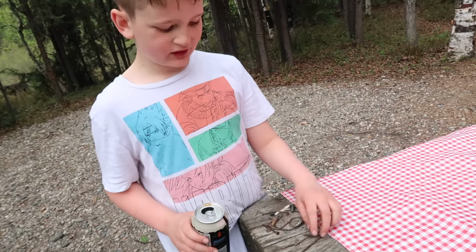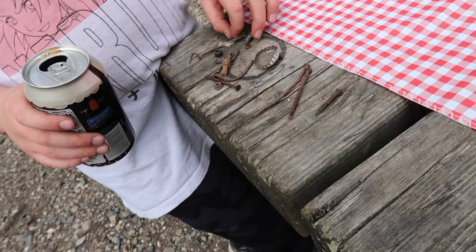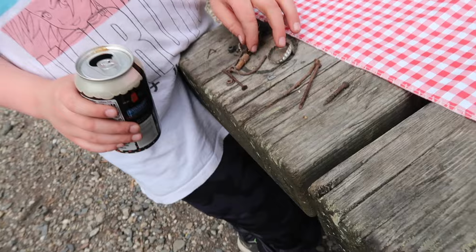Where'd you find those? Just around here. Rusty nails. I found this and it has something metal inside. It's a twist tie.